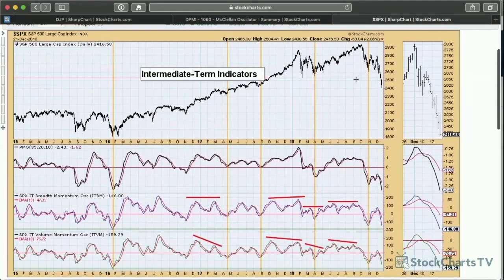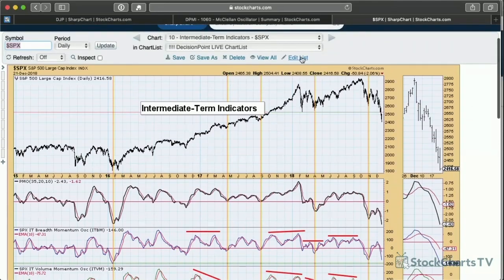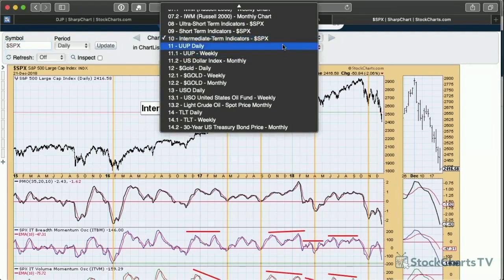Intermediate term indicators, definitely worrisome. They suggest we certainly could see more downside. They are in oversold territory. However, they can get more oversold. Look at these lows we had back here in 2016 off of that correction. We're not that low. And we're not turning up. And we're not decelerating. All of this is not good to see on the intermediate term indicators. Don't like it. Nope. No, sir, I don't like it at all.